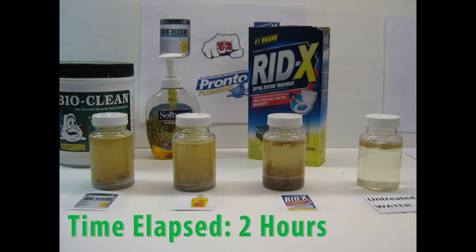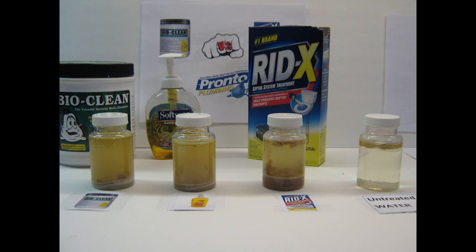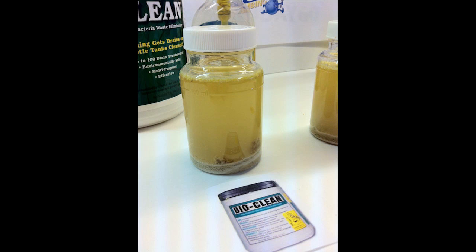Now here's the BioClean at 2 hours, and there's a lot of big changes here. Here's the BioClean, and there's not much cat food floating around up top. It's all broken down and sitting in the bottom, so you can tell that most of that would have washed down your drain eventually and cleared the clog.